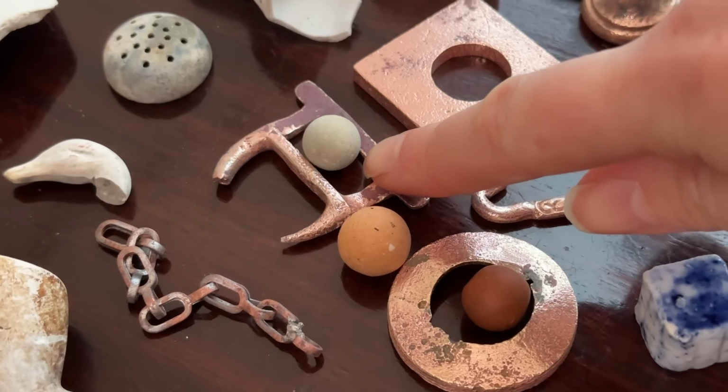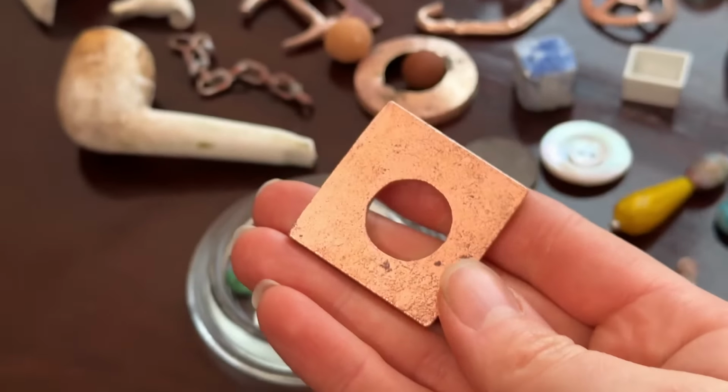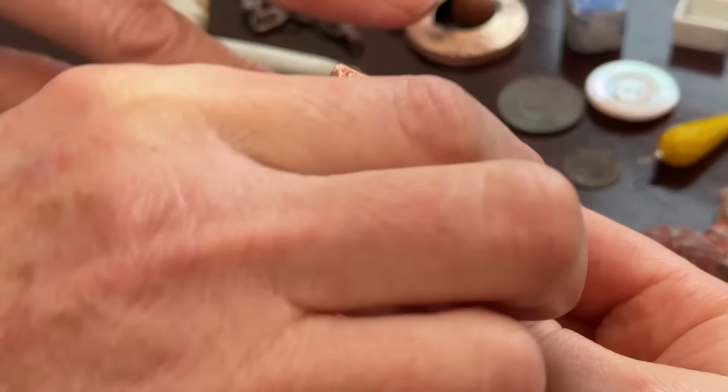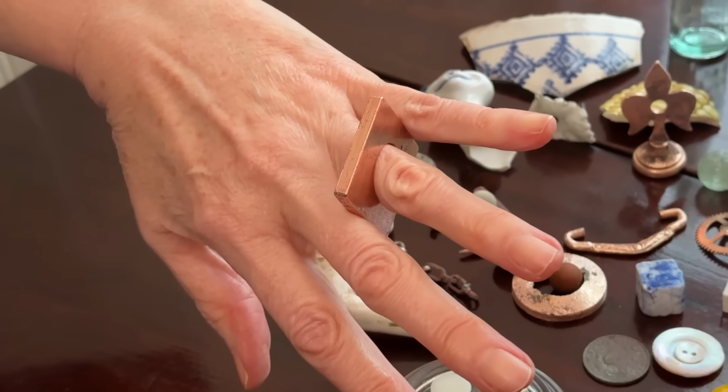That buckle is off a horse harness and, oh, this is nice. I love that. It's just a big chunk of copper. It's lovely. And it would make a lovely statement ring. Look at that. It fits perfectly as a ring on your finger.